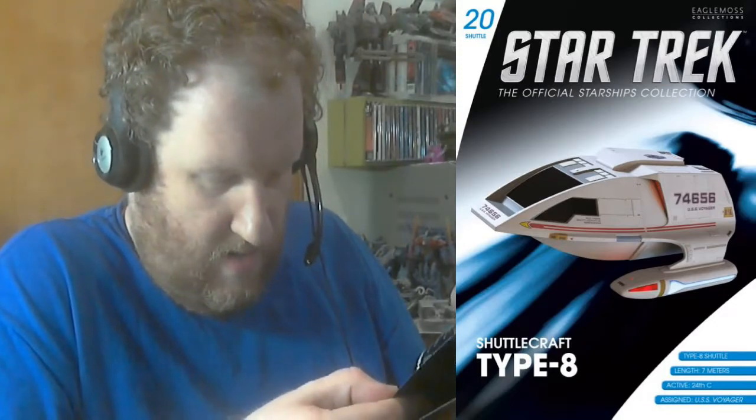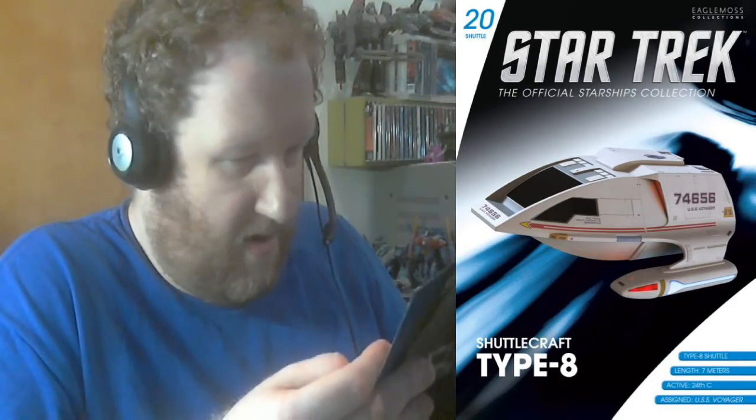Typically operated by a two-person crew. Seated at the front of the ship, there was space at the rear interior for additional personnel or cargo. It could be armed with dual phasers and also included a transporter unit. Whatever. Access to the shuttle was gained by a large hatch at the rear of the vessel. And it was used many, many times.